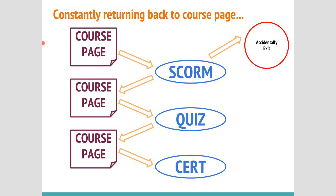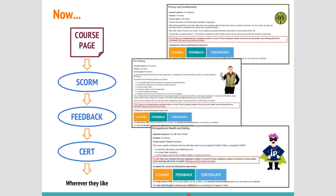Some of the feedback that we got from people was also about getting to the part to print the certificate. Would it not be better, instead of going back to the course, to just continue going forward? So what we did is we changed it, next slide, so that now when people get to the course page, they go to the SCORM, and then we don't tend to do quizzes that much anymore, but we have implemented a feedback module. And they go straight from the SCORM to the feedback, straight from the feedback to the certificate, and then they can go wherever they like because they're done, unless they want to go do a different course.